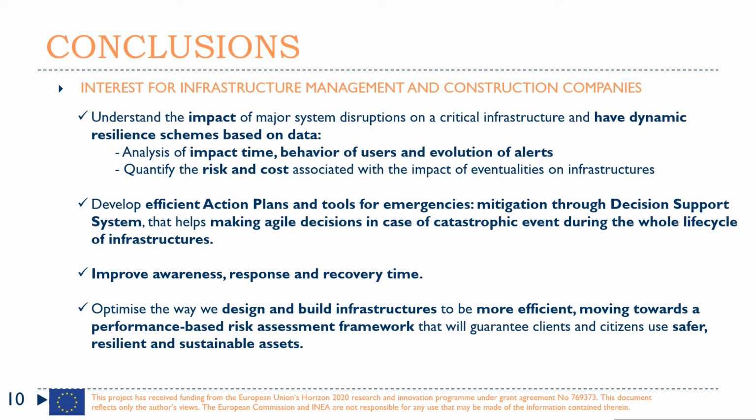All these tools and this study help to develop efficient action plans and tools for emergency mitigation through a decision support system that helps make agile decisions in case of catastrophic events during the whole life cycle of infrastructure. It can also help improve awareness, response, and recovery time. And more generally, it optimizes the way we design and build infrastructure in order to be more efficient and move towards infrastructure that is safer and more resilient.